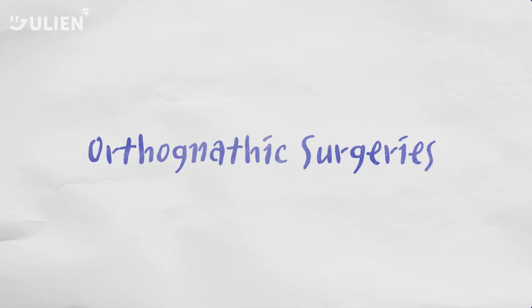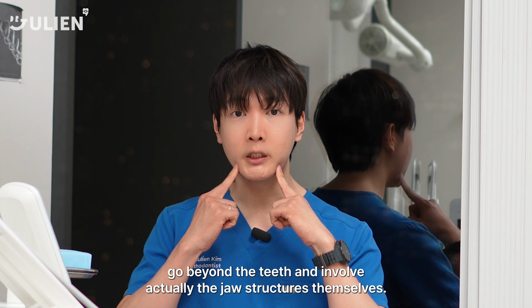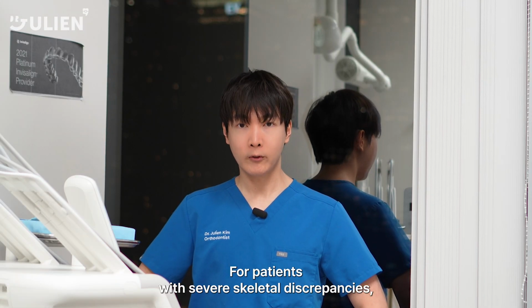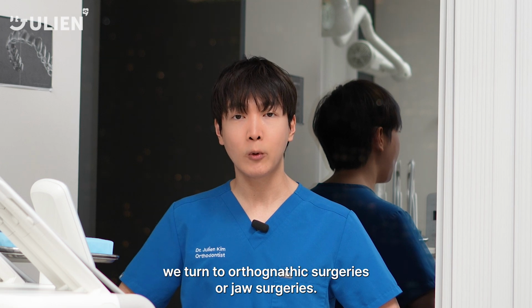Number 4. Orthodontic surgeries. Sometimes alignment issues go beyond the teeth and actually involve the jaw structures themselves. For patients with severe skeletal discrepancies, we turn to orthodontic surgeries or jaw surgeries.